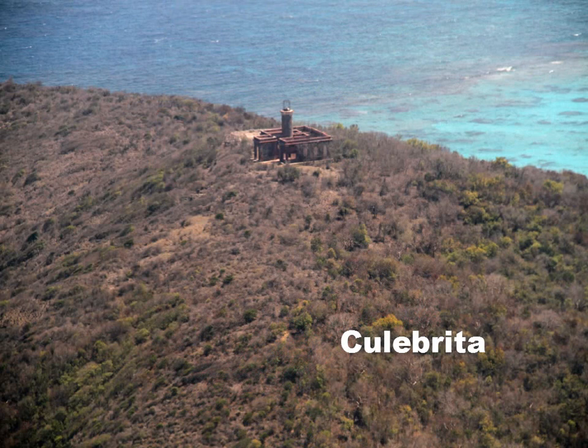This is our first lighthouse, and you can see that when you abandon it, what happens is the termites eat the wood. So you don't really have any roof on these things. It's just the four walls. There's not a lot left.